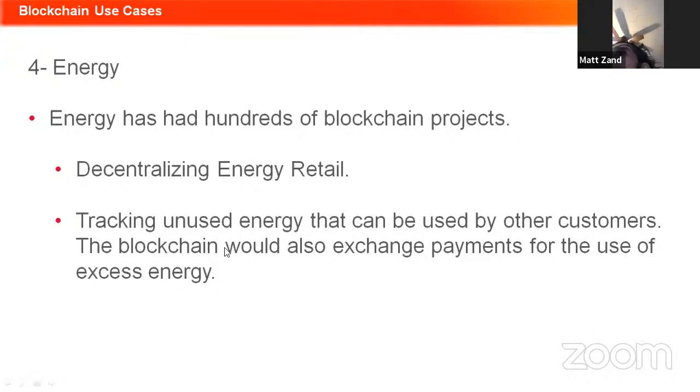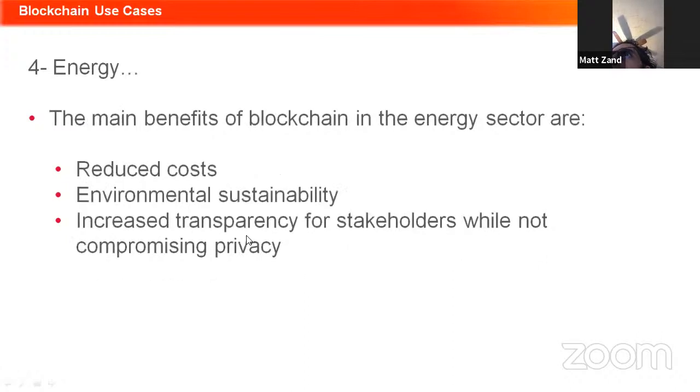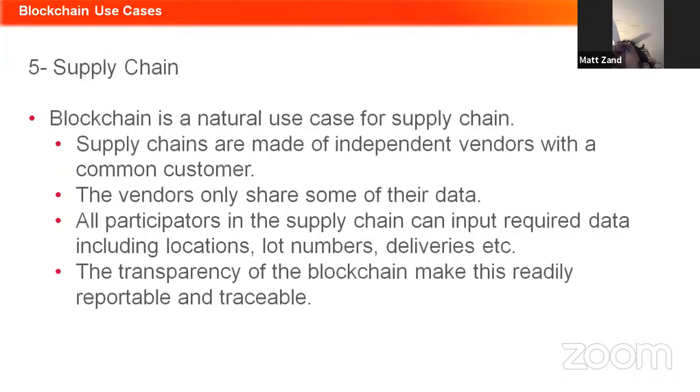for example, if you're using a solar panel in your house, and you have extra energy and you want to sell it without a middleman, you can sell all that extra energy through the blockchain without using a middleman, right? So this is another use, and it's more environmentally sustainable. So again, energy itself has many areas. It's just that those are the notable ones that I have seen use cases for and reviewed.